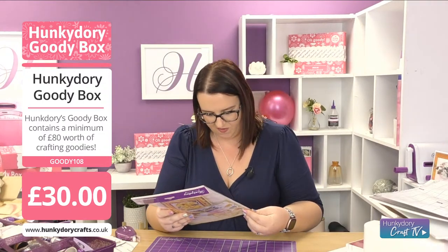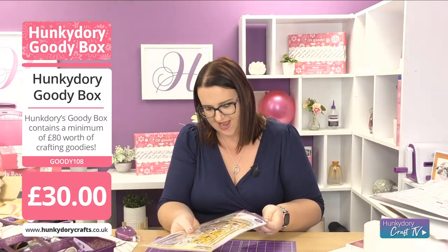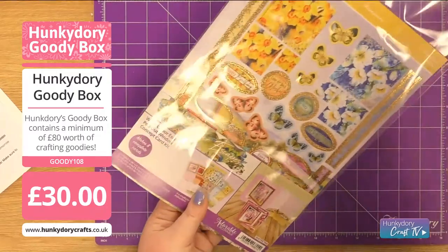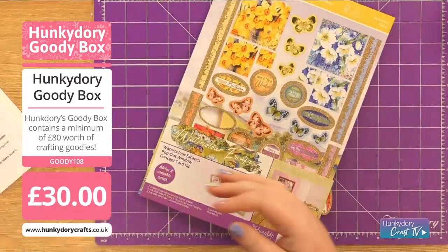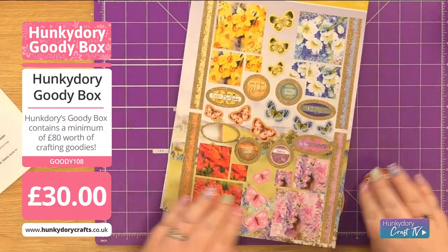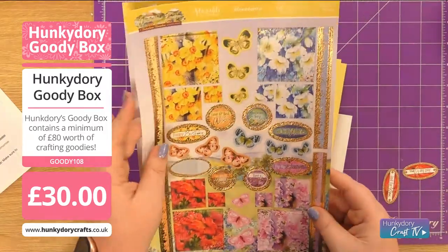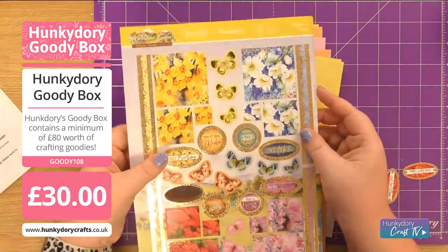Okay. Oh, so many pretty flowers in here. I really like this collection for all of the different designs that we've got in here. Oh, this is so gorgeous, and it's got textured foil. Okay, I feel like we should go daffodils. Yes. Oh, I love seeing the daffodils.